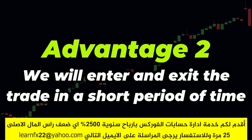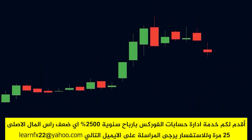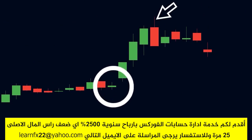The second advantage is that we are looking to enter and exit the trade in a relatively short amount of time. The difference between swing trading and momentum trading is that in swing trading, we buy a certain stock and wait for it to reach our target. If the stock is strong, it may reach our targets within 3 to 5 days. But if the stock is weak, it may take weeks or months to reach our targets. In momentum trading, our approach will be a little bit different. As a momentum trader, we buy on opportunities in short-term uptrends, and we exit when the momentum starts to decrease.